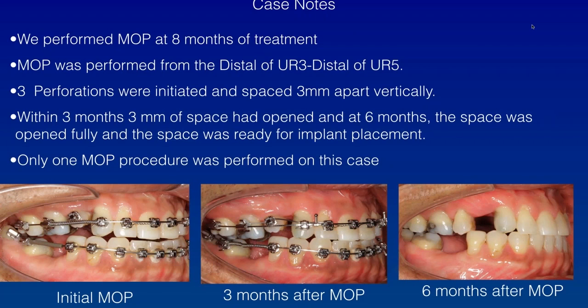We performed micro osteoperforations at 8 months of treatment, and this was performed on the distal of the upper right 3, distal of the upper right 5. 3 perforations were initiated and the space 3 millimeters apart vertically. Within 3 months, 3 millimeters of space had opened, 6 millimeters at 6 months, and then the space was fully open and ready for implants after that time. So only 1 perforation procedure was done in this case.